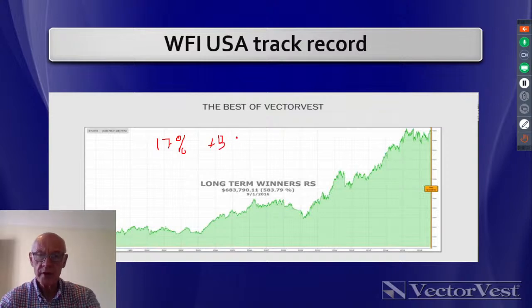Writing with this pen's more difficult, it looks. Not easy, folks. There's 2000 to 2003. Okay. That's the global financial crisis where we got stopped out of everything. That's the Euro crisis where we got stopped out of half the portfolio. And since 2016, of course, the American market has absolutely roared.